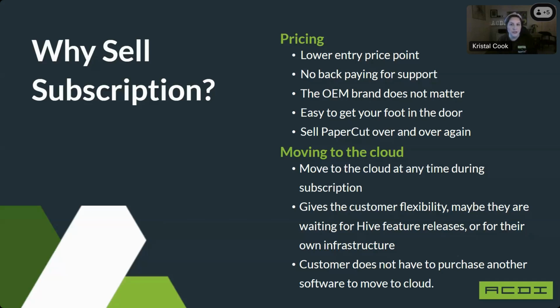I would personally go ahead and quote Hive installation services if you use ACDI. I would go ahead and quote installation services for when they move during those 5 years or during that time. So you have everything on one order first at the very beginning, and we don't ever have to come back and ask for install services. That's a little pro tip. That's what I'm telling my partners to do. You can take that piece or leave it.